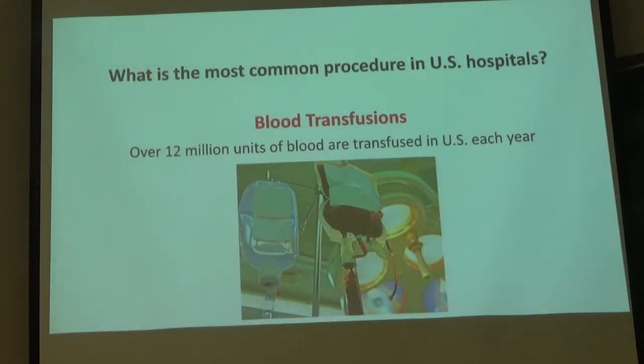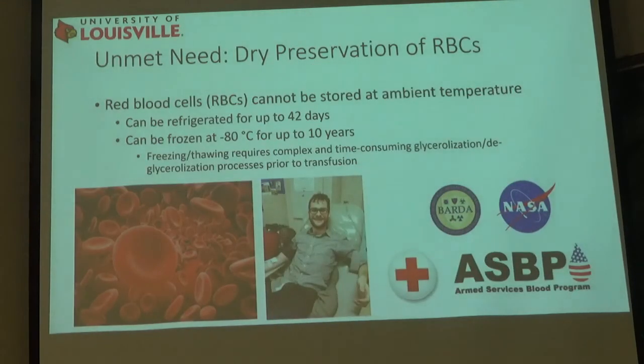So I didn't originally start out doing research on blood transfusions, but you'll see we actually ended up starting a project on this. And that's because there's a really big problem. It's the most common procedure in U.S. hospitals. Over 12 million units of blood are transfused each year. You know, millions of people around the world, over 80 million units.